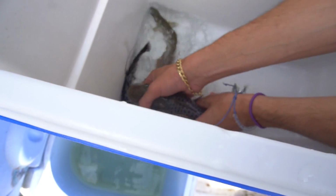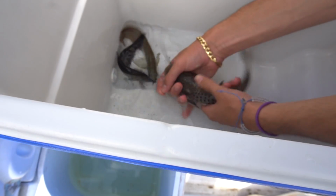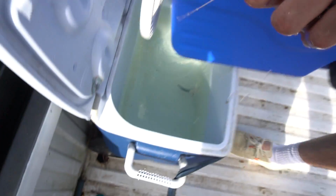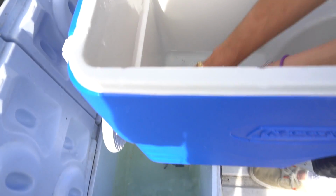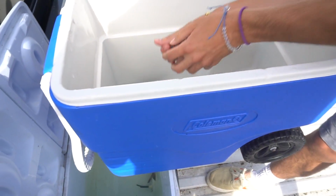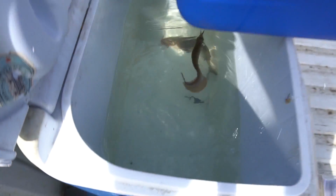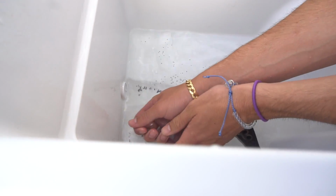There you go, that's the first fish. The hybrid is going to be going in. Calm down, bud. It's a very strong little fish right there. Very strong. There he goes. He's got spikes on the side of him too. Oh, careful, buddy. And then the last but not least, the little clown knife fish that's going to be going in right here.